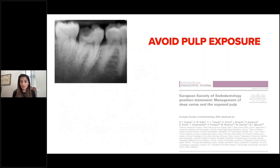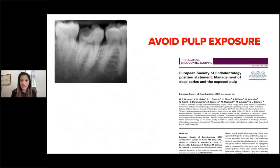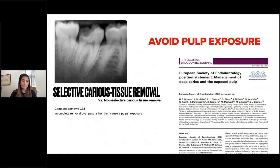This is a fantastic document that was published some time ago in 2019, and it's the ESE position statement on how we should manage deep caries and the exposed pulp. And they talk about selective caries removal. Now, selective caries removal is where we completely remove caries around the cemento-enamel junction, but we can leave some caries over the pulp in order to avoid a pulp exposure.